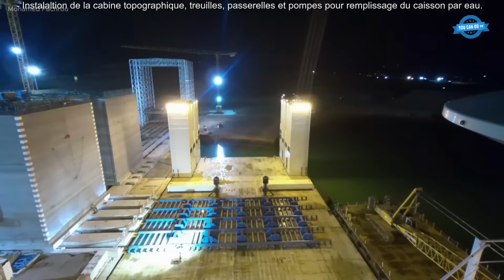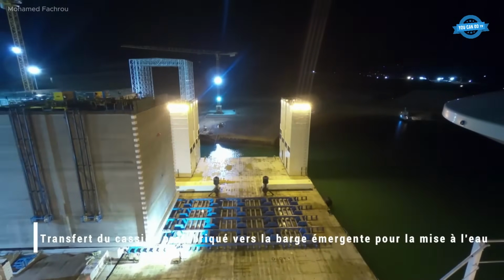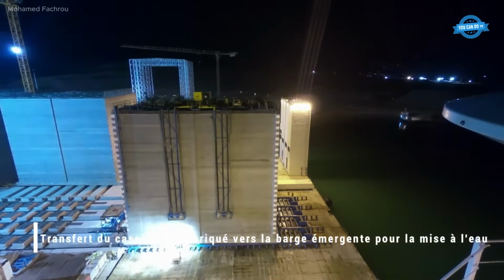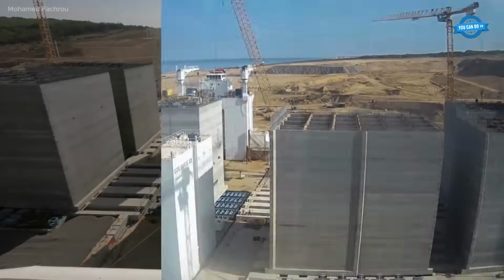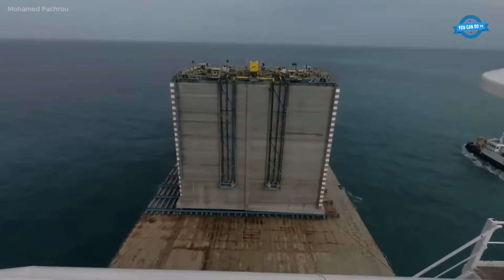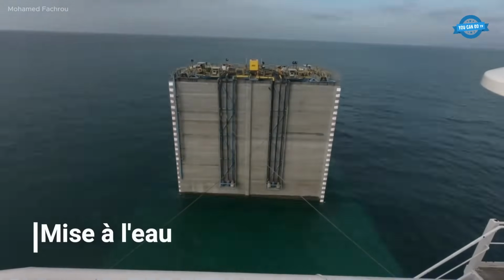The final stage involves the controlled submersion and precise placement of the caisson into the sea. This meticulous process ensures that each caisson meets high structural and durability standards, supporting the long-term development of the Nador West Med port infrastructure.